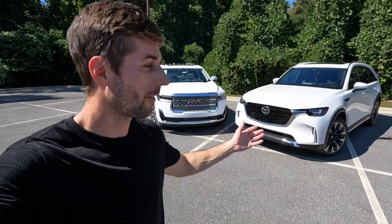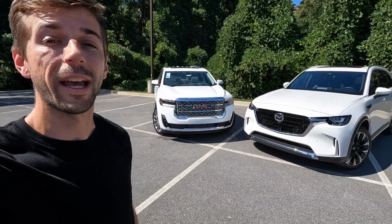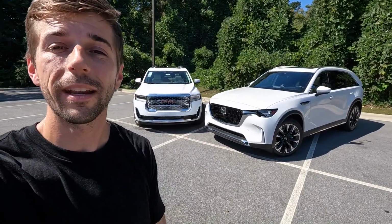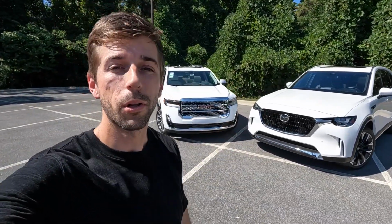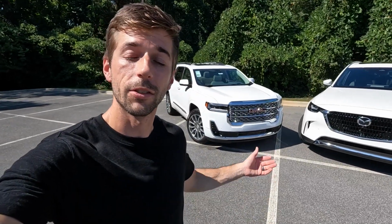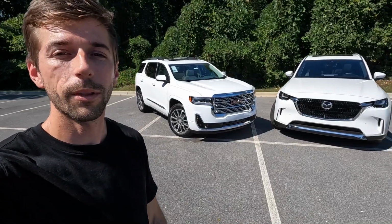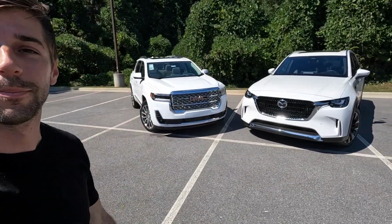MSRP for MSRP, these are the options that you get with the plug-in hybrid versus that NA V6. So like I said, you can go with some different options for the Acadia, just depending on what you'd like to get. We have that plug-in hybrid though for the Mazda. So 2 3-row SUVs, just with differences depending on what you would like to get and what you see yourself driving.